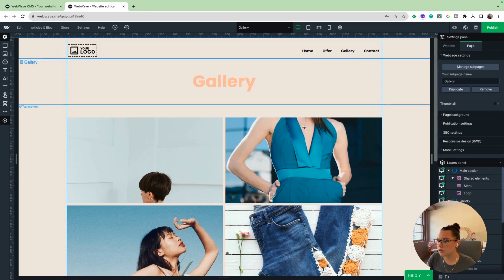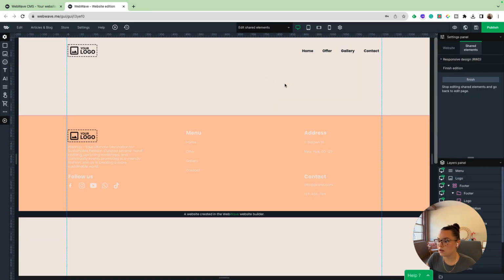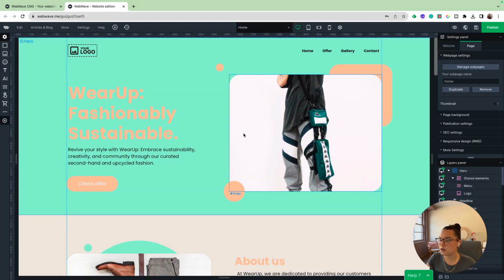We can look at the gallery with different images, and then of course we have our shared elements, which is going to be our footer and our header. Okay, we'll go back to the home, and then to the right of this you can see we have our different perspectives.